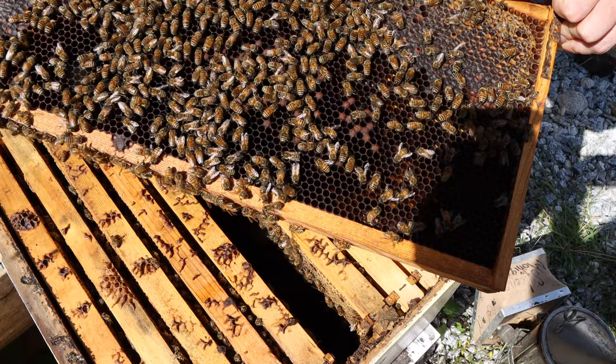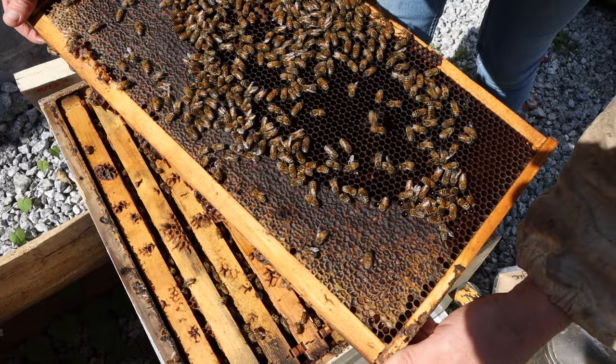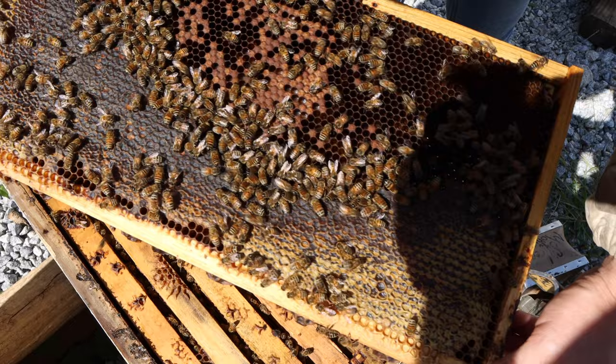We actually put paper towels on these with camphor oil and tea tree oil. I've had a couple friends tell me that it works with European foulbrood. That's not a very good brood pattern. From here, I don't see any sick brood though. No, I don't either. These look okay.